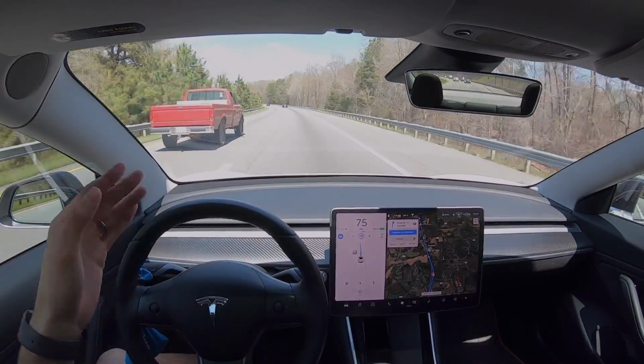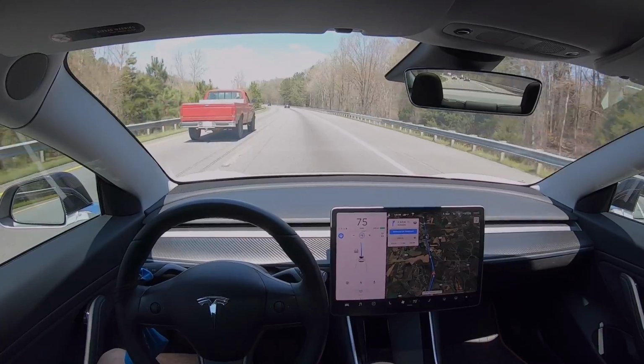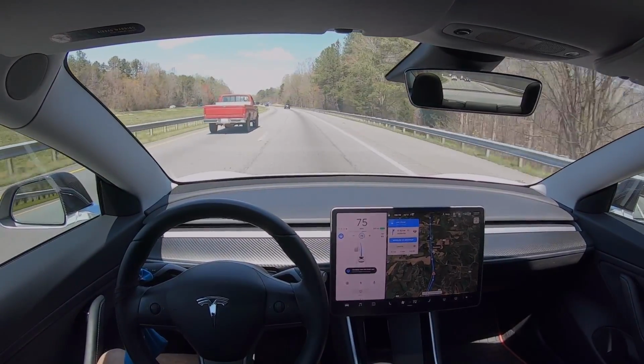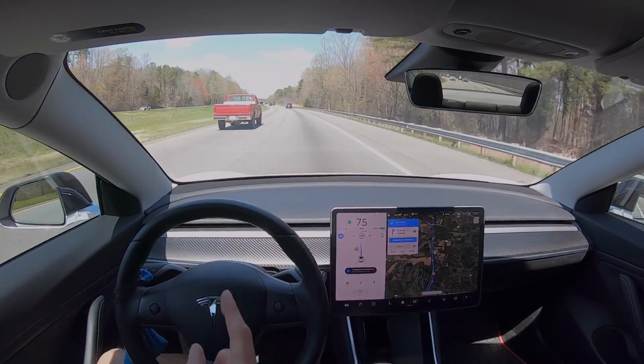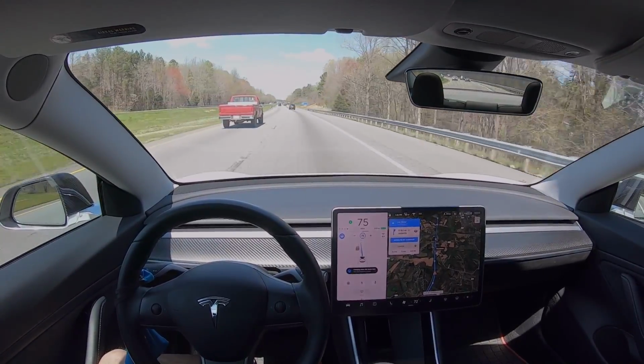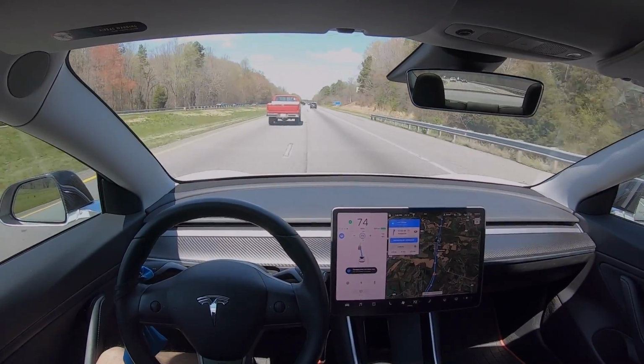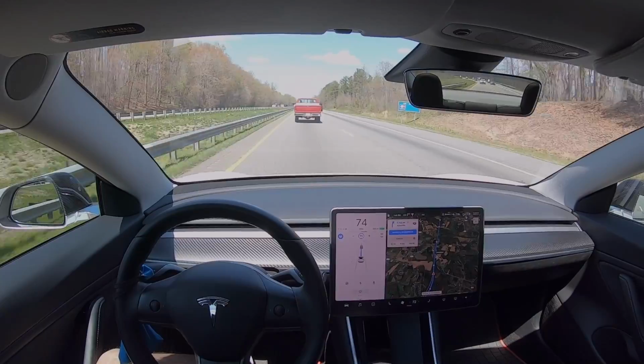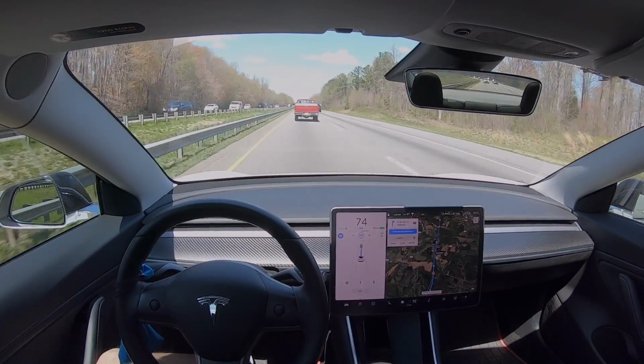That truck moved over just a little bit, and I noticed the car moved over with it. Now it's going to try a lane change. Oh, probably because it sees that van already. Or that SUV, or whatever it is. That's pretty cool.